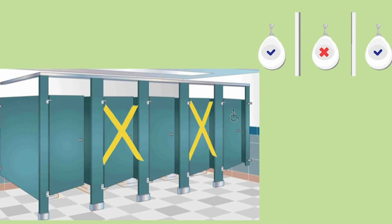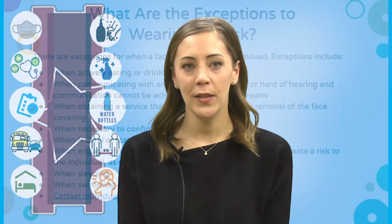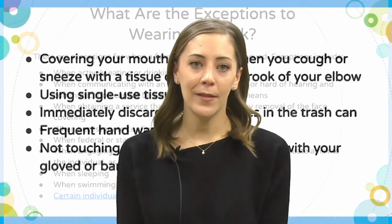Multi-stall bathrooms will be open in the building. However, some stalls and/or urinals will be closed. The handicap stalls will all remain open, and every other stall will be closed for student safety. Teachers will ask students to take their turns in the bathroom and to wait while washing hands so they maintain social distancing. When students return to in-person learning in the classroom, teachers will be reviewing all of this information with students, going through a slideshow that highlights all of these points.